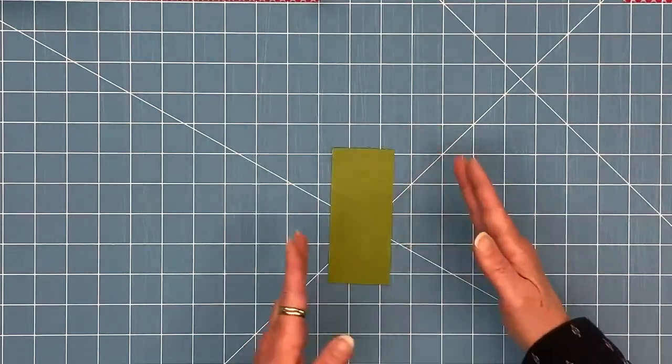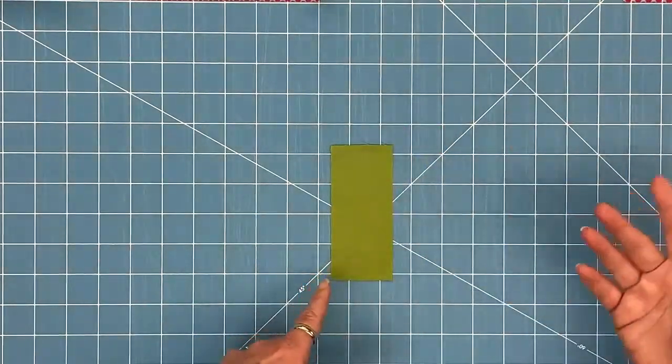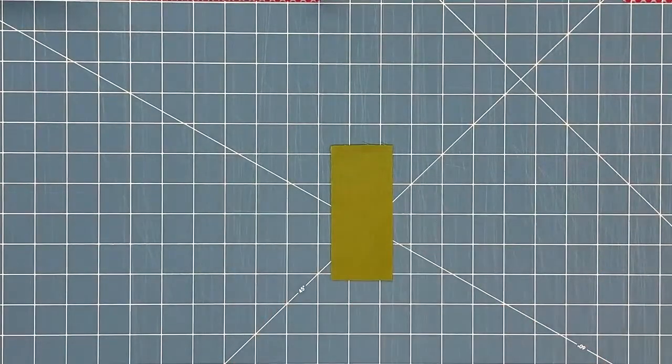So that's why it's great to keep things nice and flat, press things, starch things, to have everything line up for you to be successful.